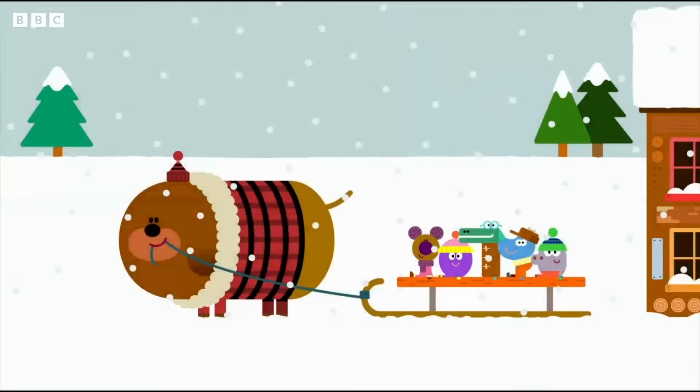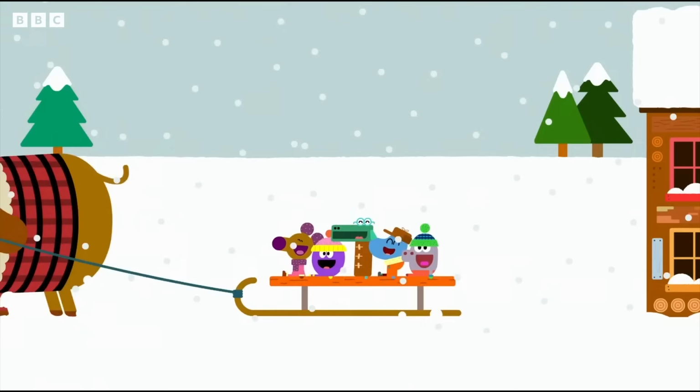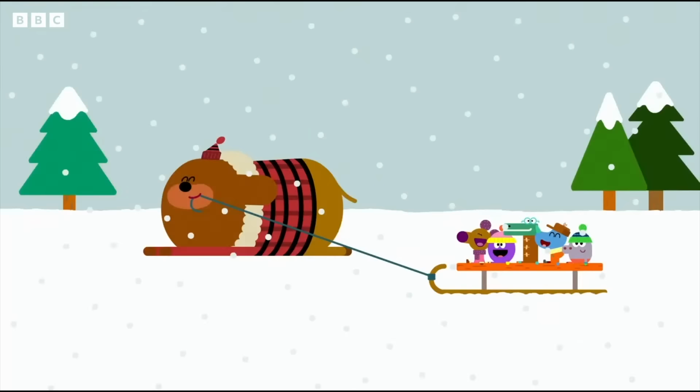Hold on tight, everyone. Duggee can go very fast. Whee! Whee! Whee! Go faster, Duggee! Faster!